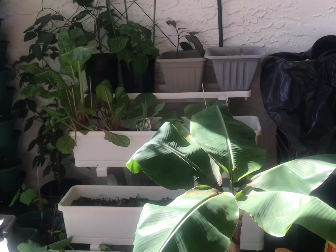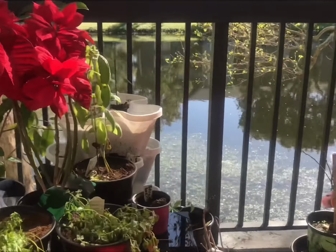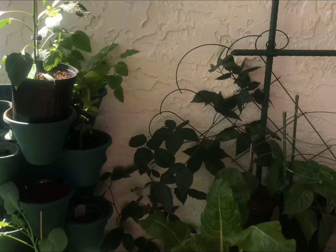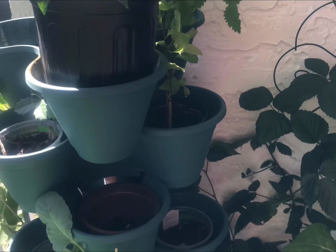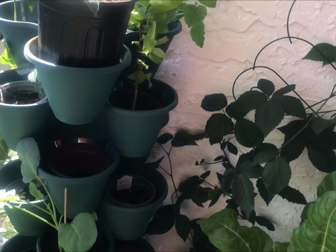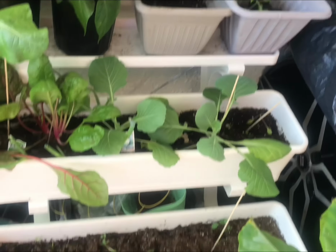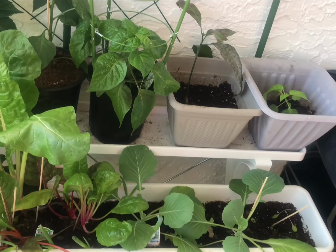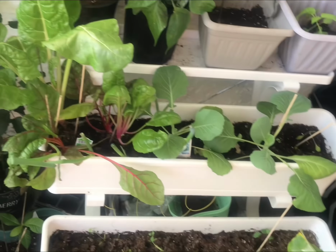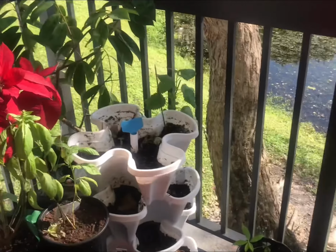Containers can save you space. In small spaces, people use containers because they can fit a lot of plants into one little space. If you notice here on my balcony, I have the Dollar Tree stackables, right? They are a space saver. I can have all these plants in one little corner. Then I have these vertical pots. They're also a space saver. These three trays that I have, one, two, three, right there. So yeah, it helps you to plant in small spaces, which is a good thing, right?